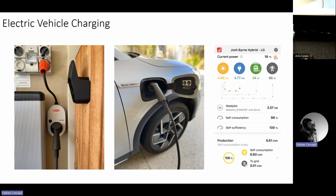And it has a very neat app with a very handy interface that tells you what your energy balance is. And here's just a snapshot from a recent reflection on the app, where you can see that we're producing at just about capacity of the inverter. We are just about full with the battery, and we're charging the car all at the same time with no export to the grid.